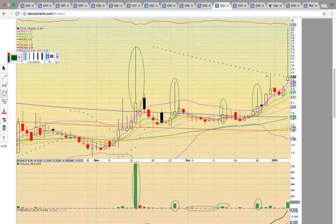Now, if you look at CCCL, this is an ugly candle, but it's in an uptrend. It's above the 200, the 100, the 50, the 300, and the 20-day simple moving averages. It's above EMAs 13, 8, and 4. It's above every single moving average that we follow, with EMAs 4 and 8 supporting higher. It's a very bullish chart. It's just one ugly candle, and there is a small gap here.